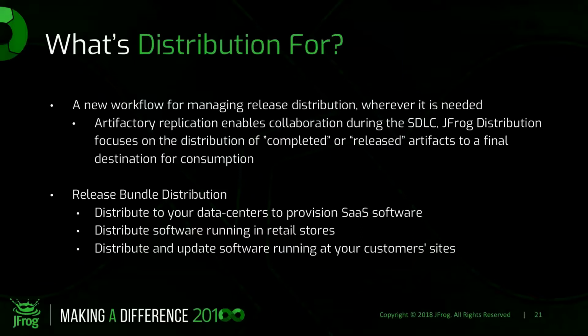And so we created this concept of the release bundle as a workflow that bundles up all of the components that you may need to ship to a certain location and allows you to use that for distribution to data centers, to retail point of sale locations, to update software that's running potentially at customer sites. And we wanted to make sure that this gave you the flexibility. In the past, we had JFrog Bintray, which allowed you to do some of these things through the cloud. But many of our customers shared that they needed to do something that they controlled with their own infrastructure. So we wanted distribution to work both ways.